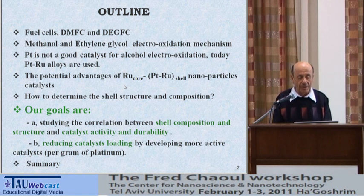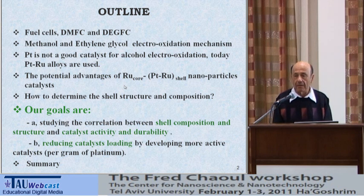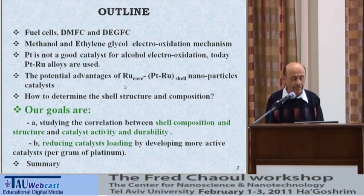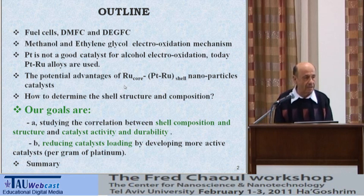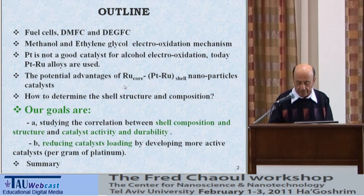I'll present the potential advantages of a ruthenium-core, platinum-ruthenium shell nanoparticle catalyst, and discuss how to determine the shell structure and composition. We have two goals in this research. One is purely scientific: to study the correlation between shell composition and structure and catalytic activity and durability. The other is economic or technological: reducing the catalyst loading by developing a more active catalyst per gram of platinum or per dollar.